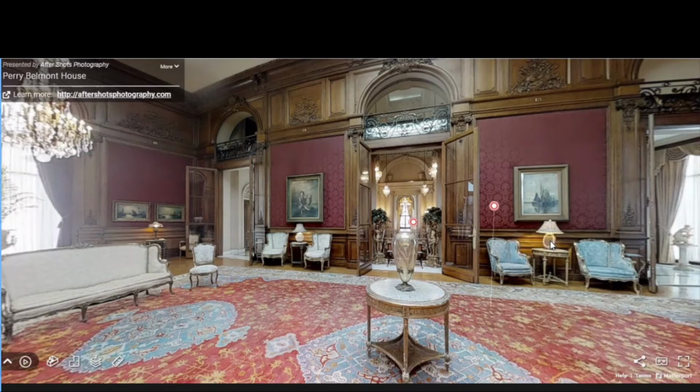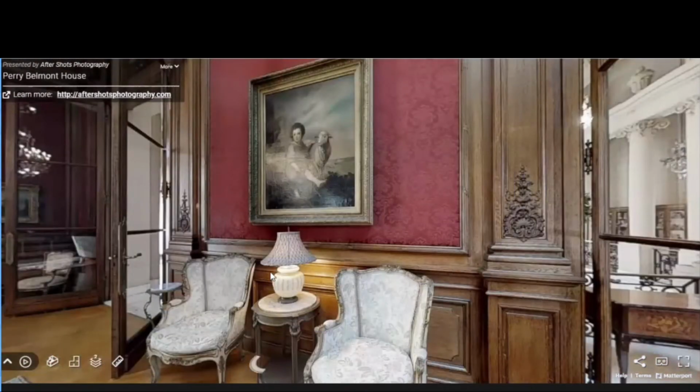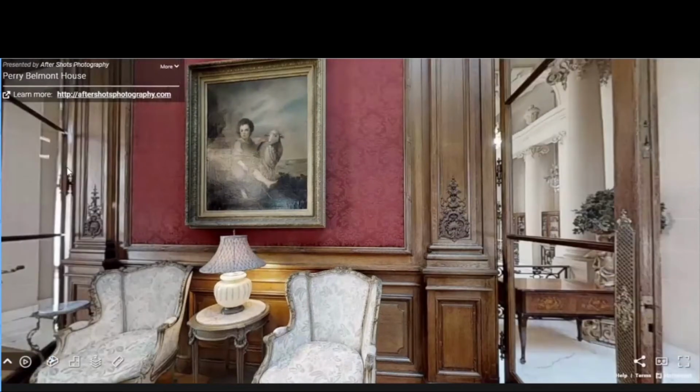Beautiful Lalique antique lamp. This lamp over here is actually Tiffany. It's done in the zipper pattern. And then this fabric here is the original, and that's Fortuny fabric, one of the oldest fabric houses. Try to show you, you can see some of the extraordinary wood carving.